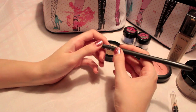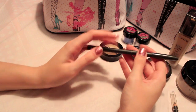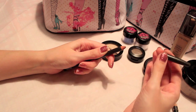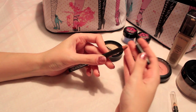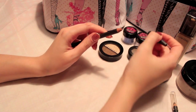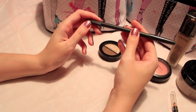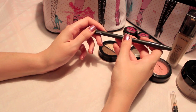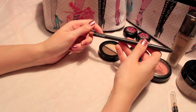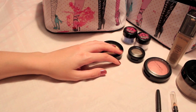This is a lip pencil by MAC in Boldly Bare, and this is really nice for lining your lips in a neutral color. You can see it's very neutral. I really like this pencil very much. Also, MAC pencils are really nice because the lead in the pencil doesn't break very much. I've never had one break, and I have a couple of these, so I would recommend them for sure.